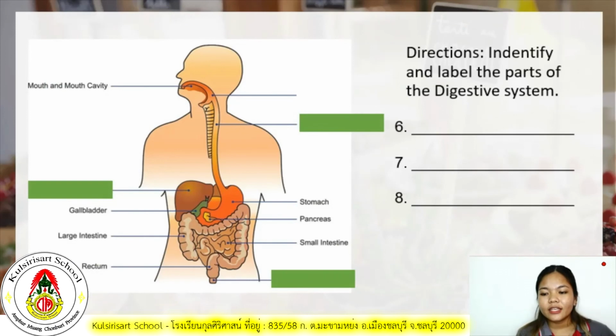Now, we have here for number 6, 7, and 8 for the directions. Identify and label the parts of the digestive system. Okay? So, for number 6, number 7, and number 8, answer this one. What is number 6? What is number 7? And what is number 8? Okay? Just write in there the organ. You don't need to draw the whole digestive system.